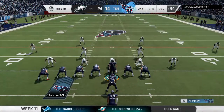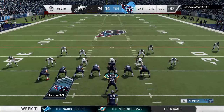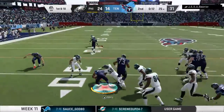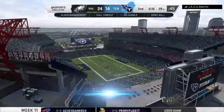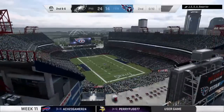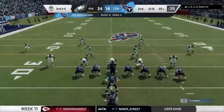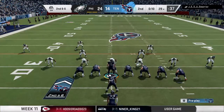Tennessee offense about set and ready to go. And with time quickly fading here in the second quarter, not sure how aggressively, offensively they want to play this. I think we'll find out just how much they trust their guys in this situation if they decide to take a shot. Following the pickup of 4, here's second and 6.